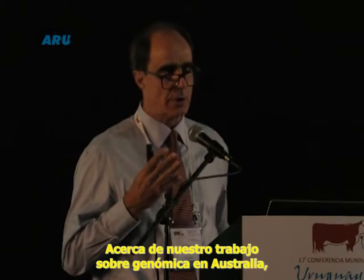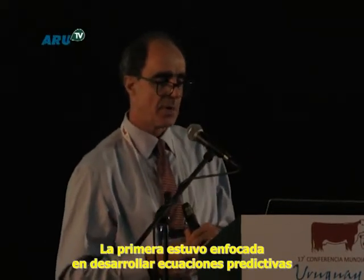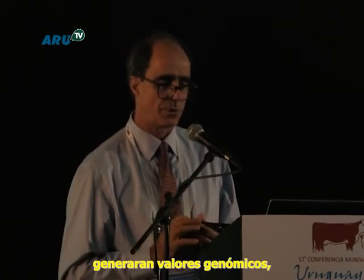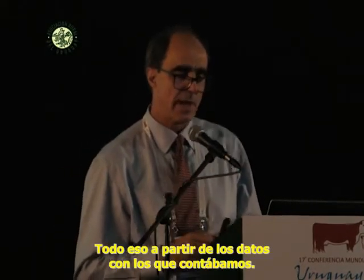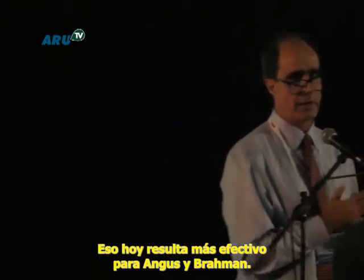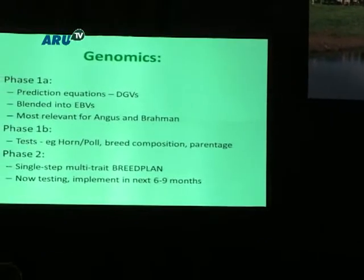In terms of our work in genomics in Australia, there's really been a couple of phases of work to date. The first phase was focused around development of prediction equations for different traits and different breeds to produce direct genomic values, which were then blended into the BREEDPLAN EBVs. And simply based on the data that we had, the research data that we had, that's to date been most effective for only Angus and Brahman. We simply did not have enough data for Hereford and some other breeds to generate useful prediction equations.